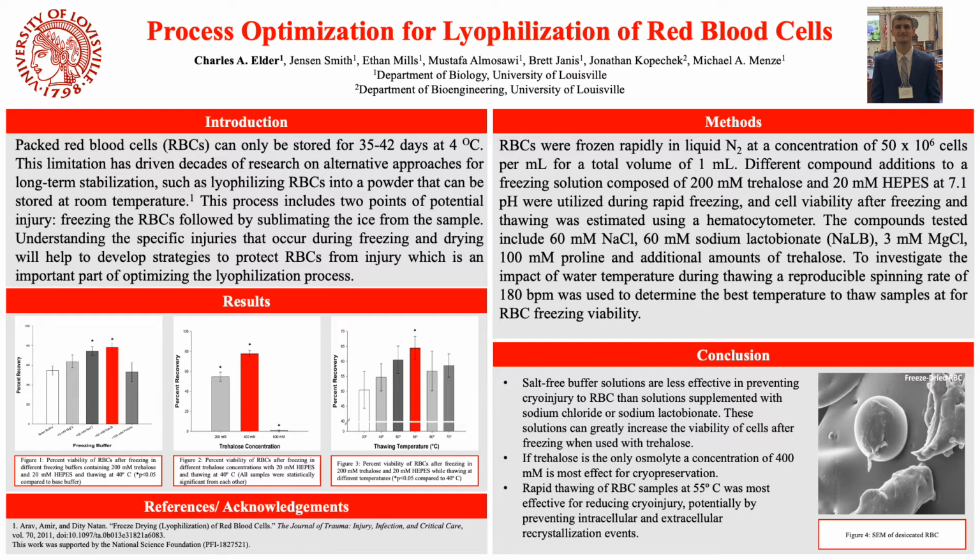My lab is interested in a process known as freeze drying. In the freeze drying process, red blood cell samples are frozen, and then the ice is lyophilized out of the solution, leaving the red blood cells as a powder. This red blood cell powder could be stored for years at room temperature and then rehydrated when needed. I am interested in optimizing this process.